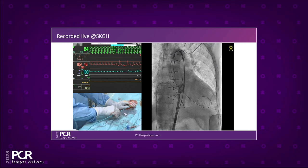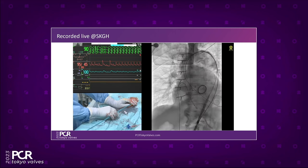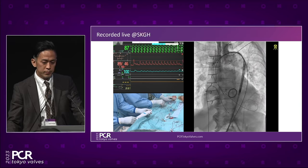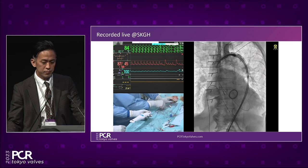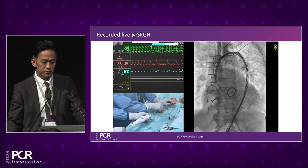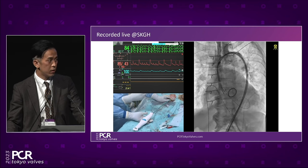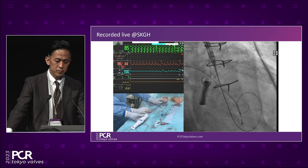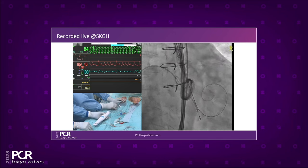And now, our delivery system was introduced via right groin. It looks very smooth, all thanks to our hydrophilic coating, low profile delivery system. And you see also how flexible it is. It will take even very tortuous anatomy. So hydrophilic coating is quite great, and we virtually don't feel any resistance for most cases.